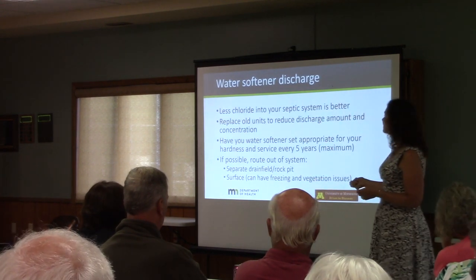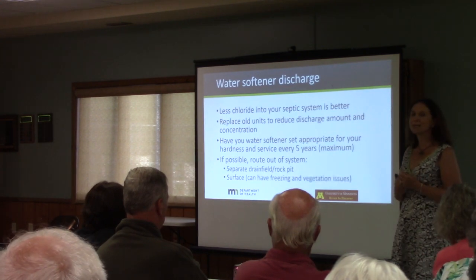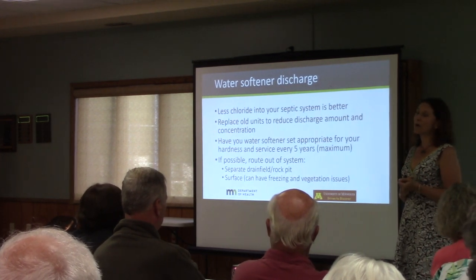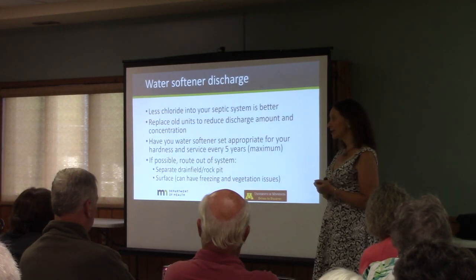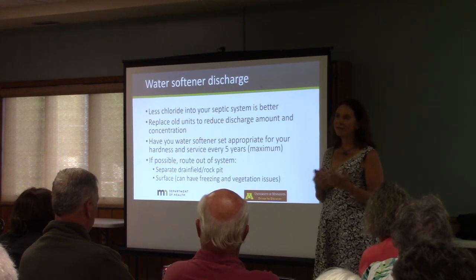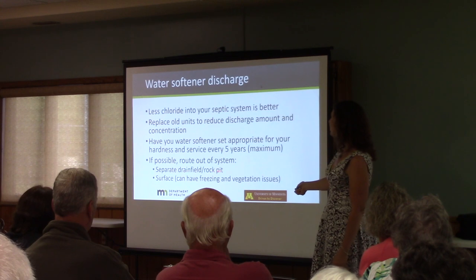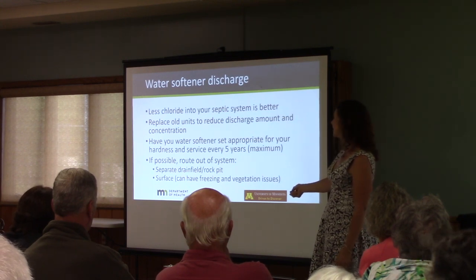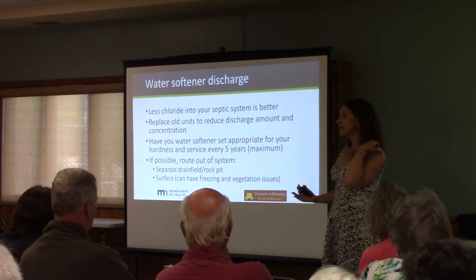And when it comes to the septic system, because salt isn't great for the bacteria, it is actually better if it be routed out of your system. But it can't run into your lake either. It's not good for the lake at all. There is an aquatic standard that actually kills off things that are important in the lake. So it could go to a separate drain field or a rock pit, but keep in mind if it goes to the surface, it will kill vegetation because it's salt.